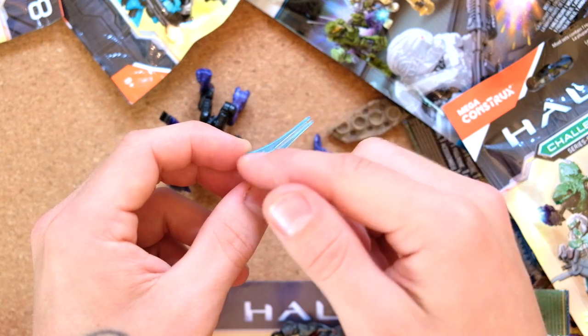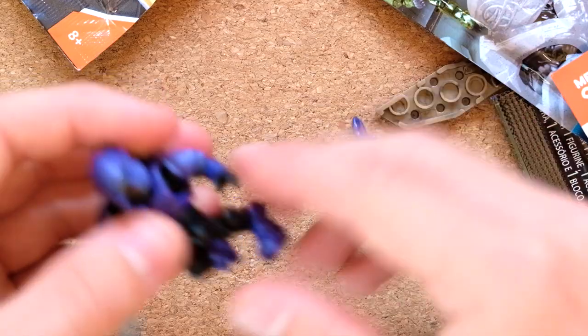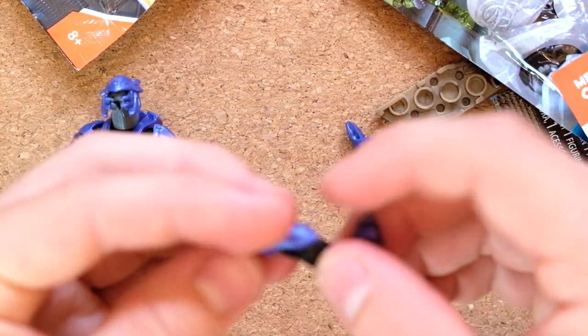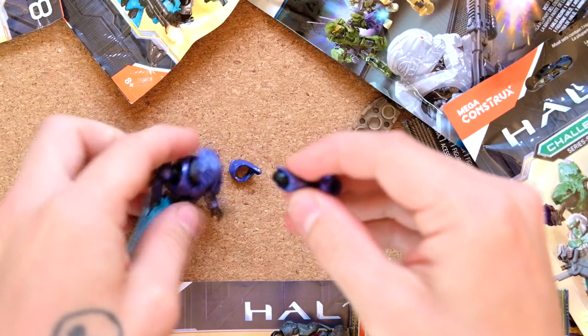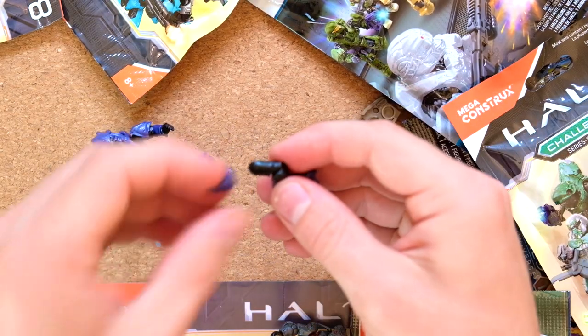I've had ones that have large amounts of dark blue running through, some that barely have any light blue at all. They're all quite varied, so I do really like that. And that is our 2 figures. That is really lucky. I'm feeling like this blind bag opening is going to be a really lucky one.